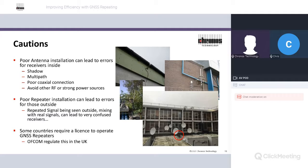Cautions. There are several things to look out for when installing a GPS repeater system. Poor antenna installation can lead to errors for the receivers inside. In the diagram I showed earlier, the antenna is above the roofline, but in some of these pictures here, you can see that they're actually much, much lower. And these are antennas we've encountered out on our installations, often replacing these antennas because they perform so poorly.